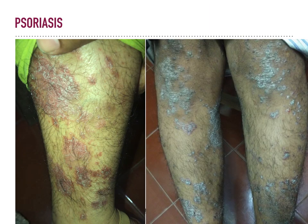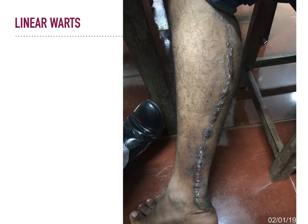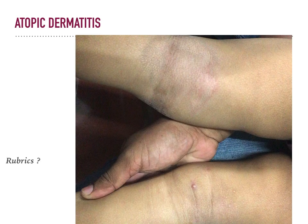And this is a case of psoriasis. Linear warts, as we discussed in the last class. Depending upon the nature of the lesion and the location, we have to select the remedy for the warts. Again, atopic dermatitis. Which rubric will work for this type of eruption, especially on the folds of the skin in children? Atopic dermatitis. There is a beautiful rubric in the Synthesis Repertory.